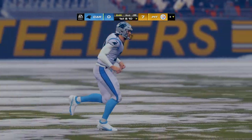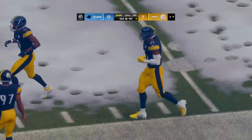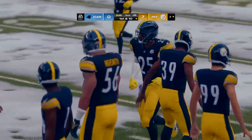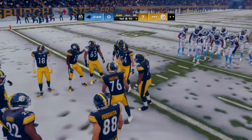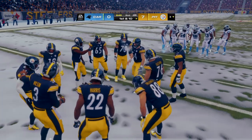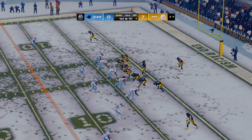So Pittsburgh retakes the field for their 2nd offensive possession. They've got the 7-0 lead. Now they've got the football back after their defense got the stop, CD. And you get the feeling if they could score here, they'd really have all the momentum on their side.